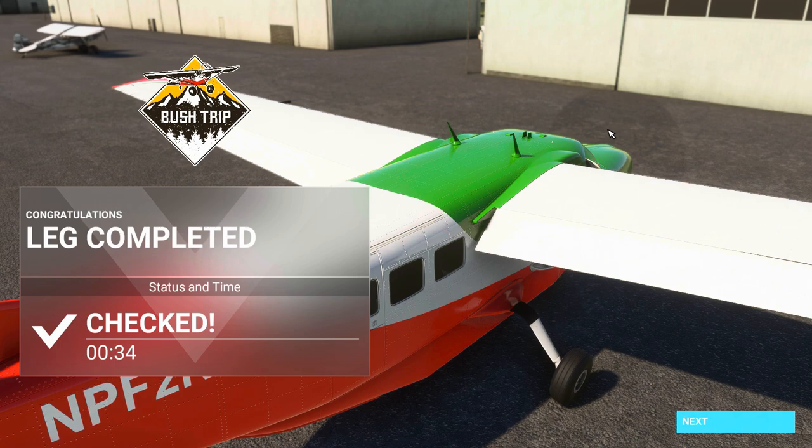Took us about 34 minutes as far as the flight time goes. So that was leg number two, Redding to Williams. And so next time we'll be on leg number three, and we're starting to get through this. I think there was a total of 15 legs in this whole trip. And this is our ninth leg, I believe.